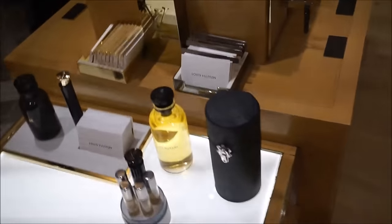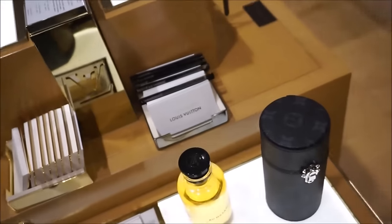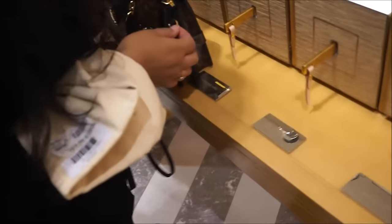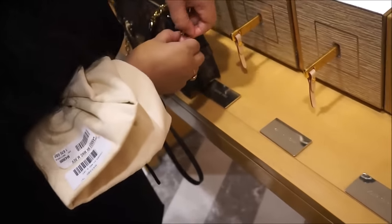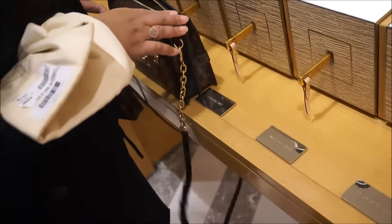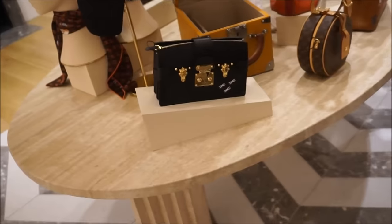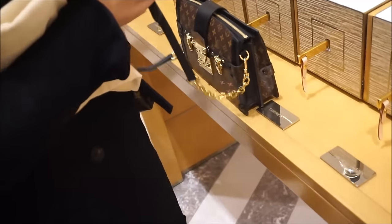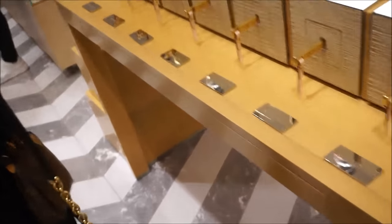I was trying on the... Is this one called just trunk, or is it...? Yeah, trunk clutch. It's a trunk clutch. You don't have another name? Just a trunk clutch. It's also in the black. It's very special. It's a trunk.